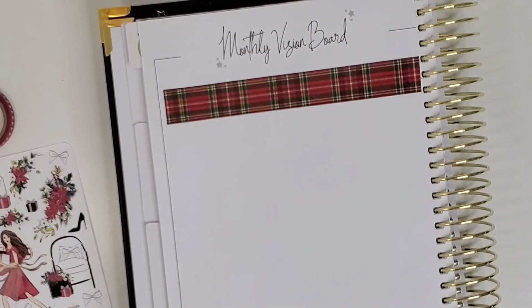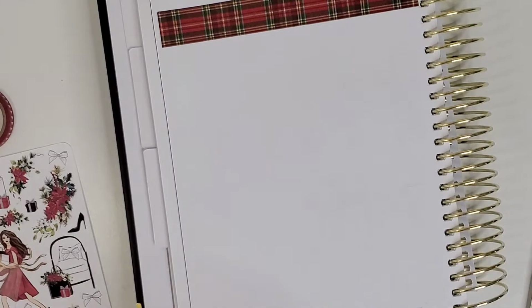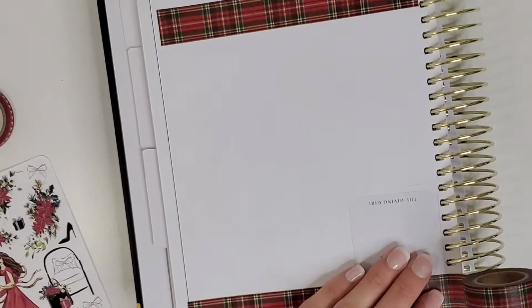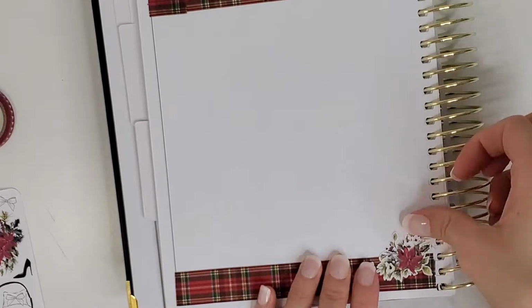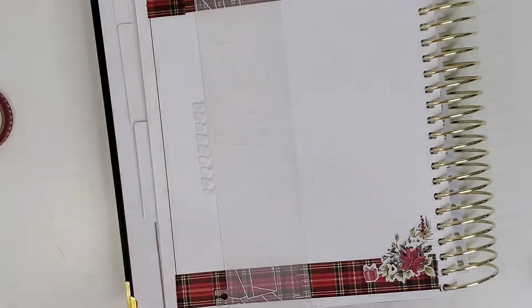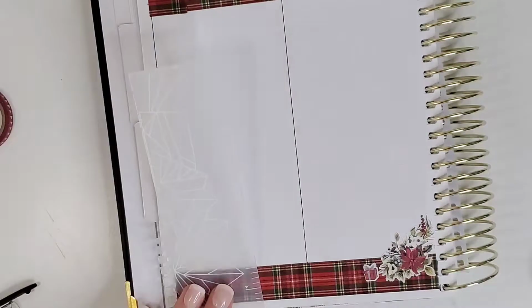Over to the vision board now. I am heavily inspired by Tay from Shantae Plans and how she does her dashboard pages in her vertical planner. So I pull in once again some thick washi from Tiddlywinks Designs, some florals from the Sweet Planner, and then I take my ruler and kind of just section off my vision board into different areas. Like for this particular month, I'm actually turning my vision board into a gift ideas board.